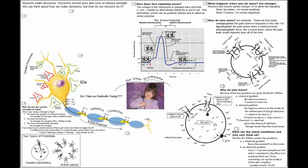And again, this is a model cell. It could be any cell in the whole entire body. It's a little bit more specific to neurons now because I'm adding voltage-gated ion channels to it. But essentially, all cells in the body are going to have something called a sodium-potassium ATPase. And that's going to set up some initial conditions in every cell. But these initial conditions are really important in neurons to allow them to use electrical signaling, which is really, really quick.